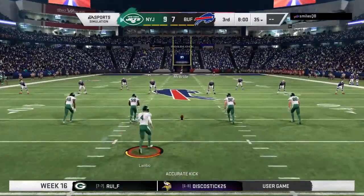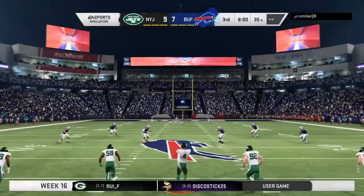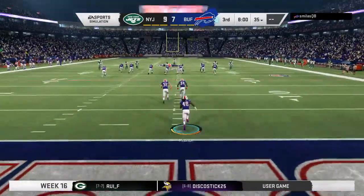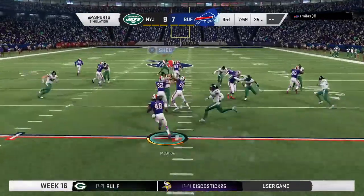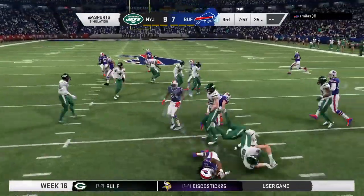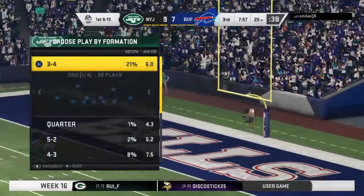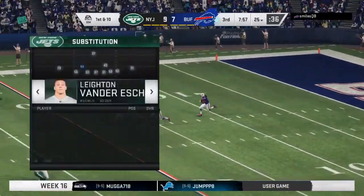Both teams appear ready for the fight ahead, and we resume action here in quarter number 3. That'll be taken in the end zone. And all that work, but he stopped where he ultimately would have been, and he's simply taken a knee, and that's the 25-yard line.